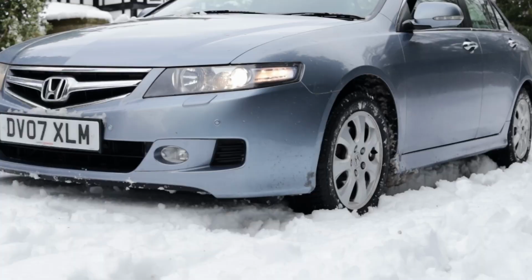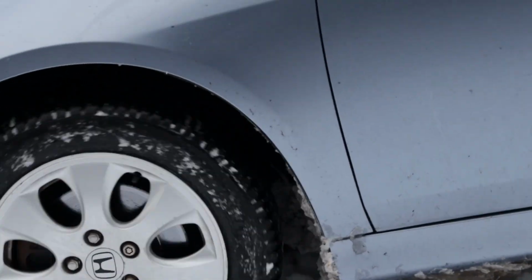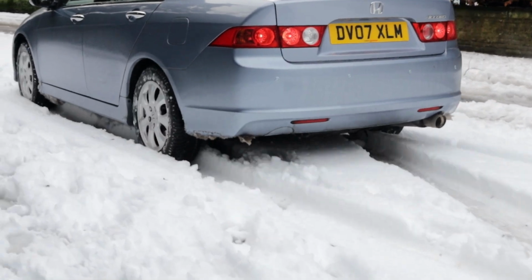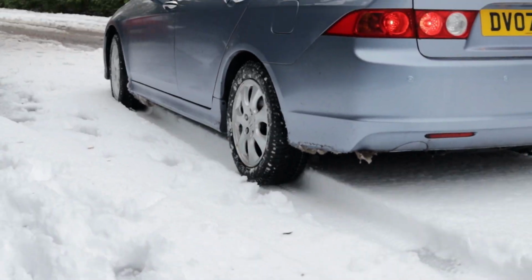The actual material that the tyre is made from is different and designed to work better in lower temperatures, while still hopefully maintaining a good level of grip in the summer. I've gone for Michelin Cross Climate, but other tyre manufacturers are available.